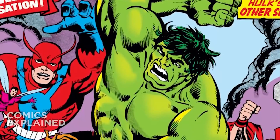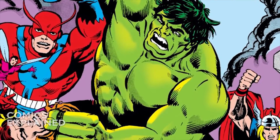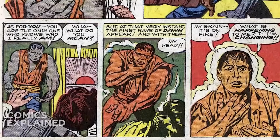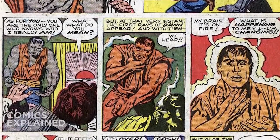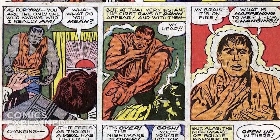Of course, over the years, there have been a lot of changes to the Hulk's character, most notably that he's usually depicted as green instead of gray. The idea that the Hulk could only come out at night was largely dropped, at least until Al Ewing's run on the Immortal Hulk, and the Hulk continued to grow stronger.